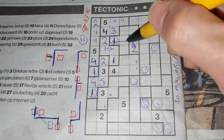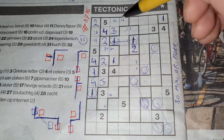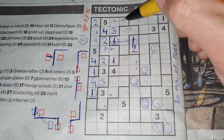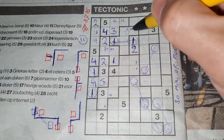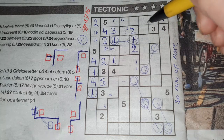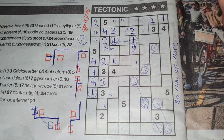Alright. These 2 boxes can be a 2. So the 2 could be here, could be there. Well, I cannot place the 2 there because we have a double 2 there. If I place a 2 here, I cannot fill any 2 in one of those 2 boxes. So it's not a solution to place the 2 here. The 2 should be here. Alright. These 3 boxes surround the 2 can be a 2. So 1 box left for the 2 should be here.